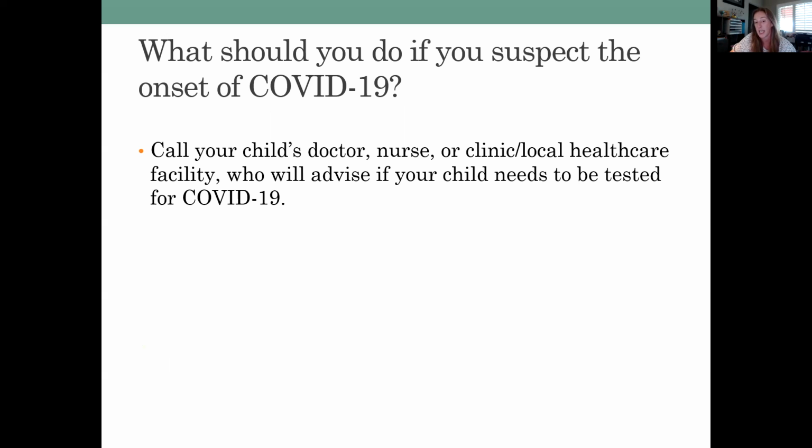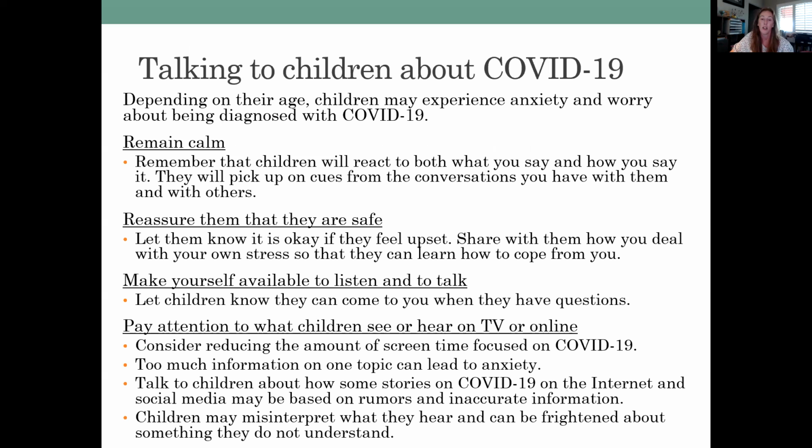So your child has tested positive. There's a lot of anxiety about that and worry. And depending on the age and the developmental stage of your child, they may be showing symptoms of anxiety and worry about being diagnosed with this. So what can you do to help? Well, one of the most important things is for you to remain calm.